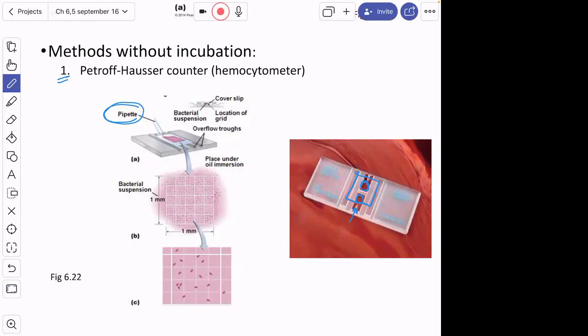uniform width. And then you put that under the microscope and focus on the grid and count a certain number of squares. And you can extrapolate back from the numbers that you get in a certain number of squares to the volume of your original sample, so the concentration in your original sample. Okay, so you would probably want to do that a number of times to get a good sample size to get the most accurate number.